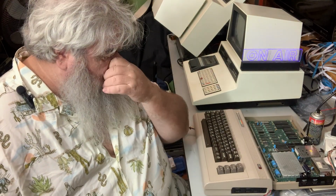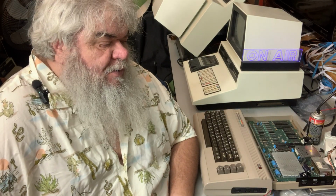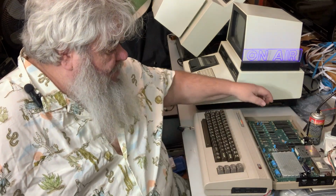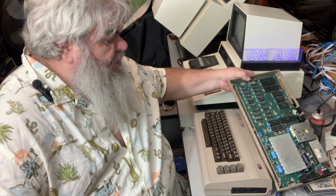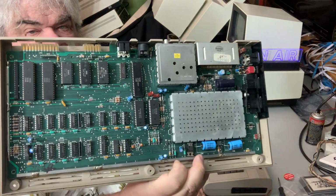Anyway, so I have another couple of Commodore 64s to check out. When I was talking to him, he said, "Well, how many 64s do you have?" And of course, the answer is, I don't know. The only answer I have right now is two more. And this one, I'm intrigued by this one. I like this one. Because, why? Well, it's an original.